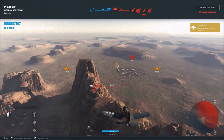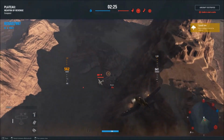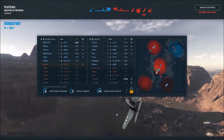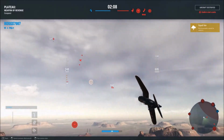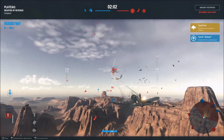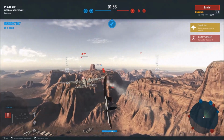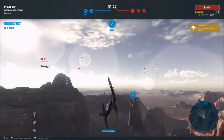We're pretty close to winning here. Just hold on. Ooh. They've got all the sectors except for one. So almost got him. Swing back around here and take him out.